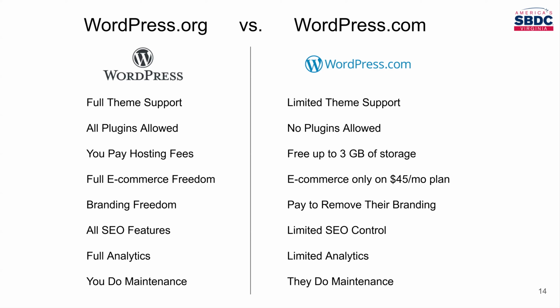It does give you the unlimited theme support. So there's these thousands of starting themes, also sometimes called templates, and you can use any of those over on WordPress.org. On WordPress.com, they limit the themes you have available to a very small selection. So WordPress.org is definitely better with the themes. Also on WordPress.org, any of the plugins in the plugin store you can install and run, whereas on WordPress.com, they just don't allow plugins.